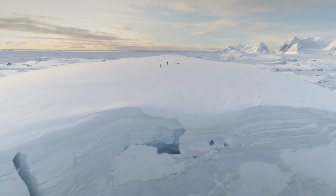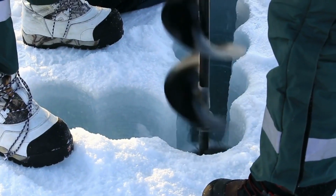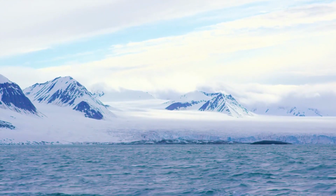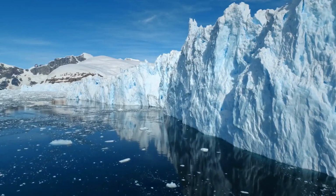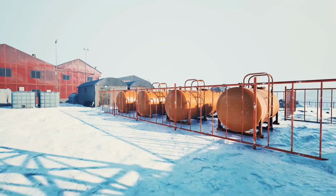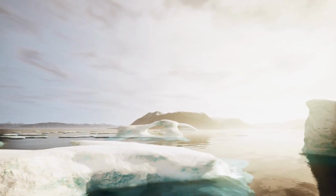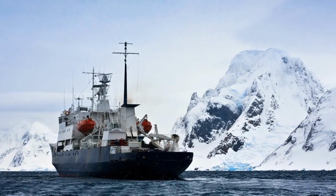When they began to excavate, things quickly took a strange turn. As they drilled through layers of ice, they expected to find rock or sediment, maybe even remnants of an ancient glacier. But instead, their drills hit something metallic, hard and solid. The sound was unmistakable. This wasn't rock or ice or anything they had expected, and that's when they realized this was no ordinary object. The team unearthed a section of the structure, and what they saw next left them speechless.